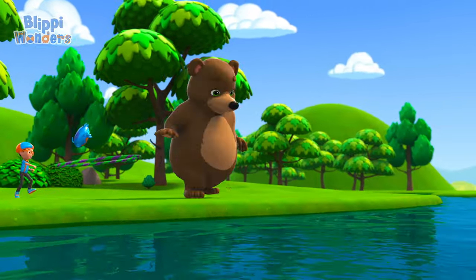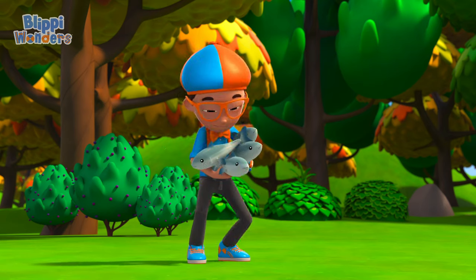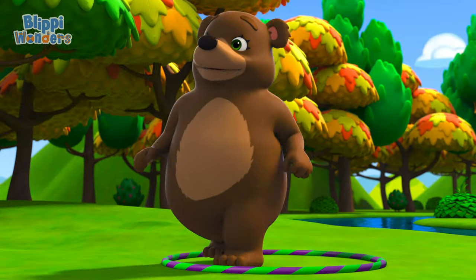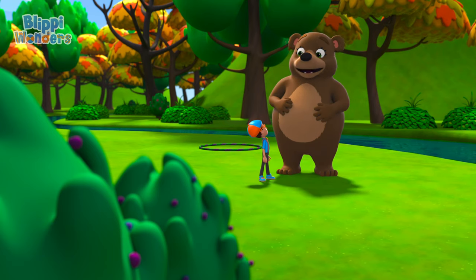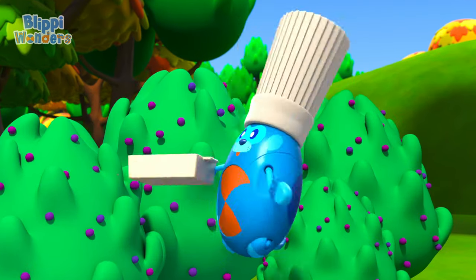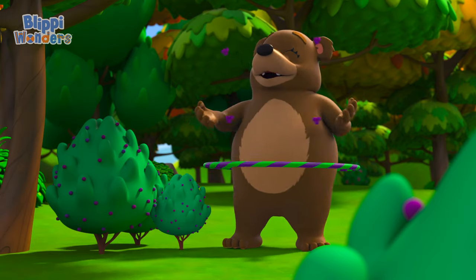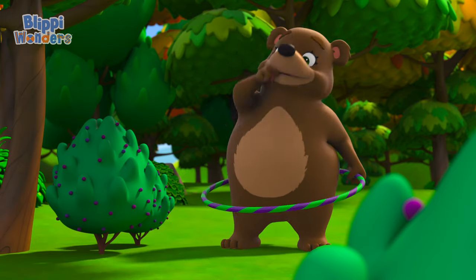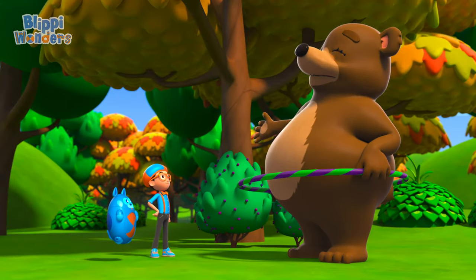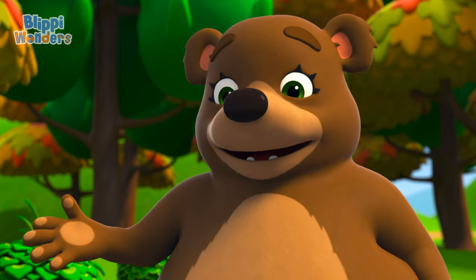Fish is one of my favorite foods. Whoa! Voila! Oh, right. Eating. Thanks, Blippi. I'll also need to load up on berries. Bella, don't you need to eat the berries? Whoopsie-doo. Thanks, Debo. All right. We're making progress. But now for the tough part. We need to dig in the ground to find roots to eat.